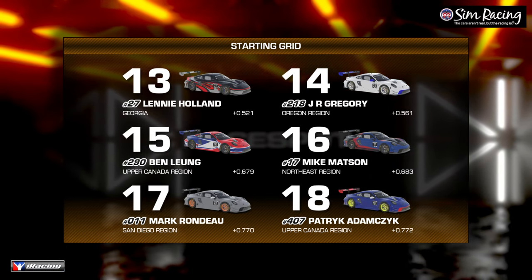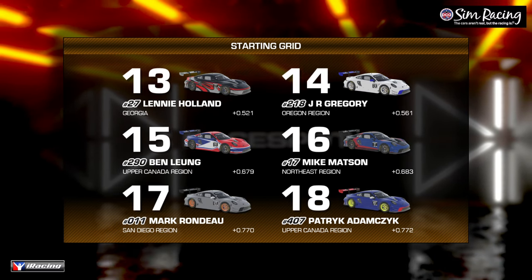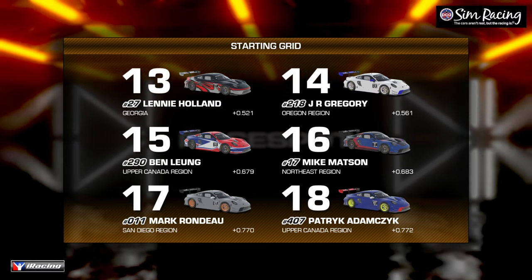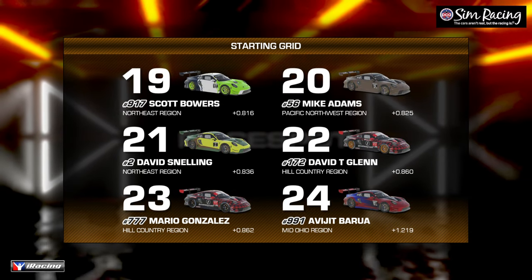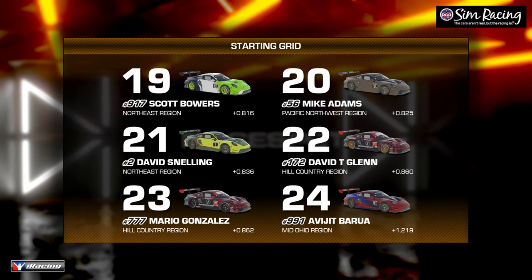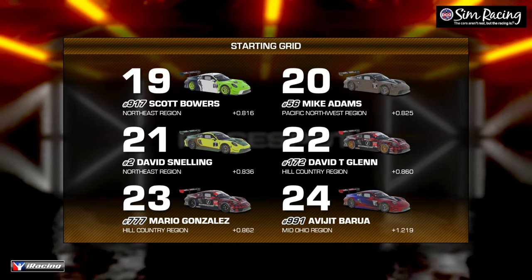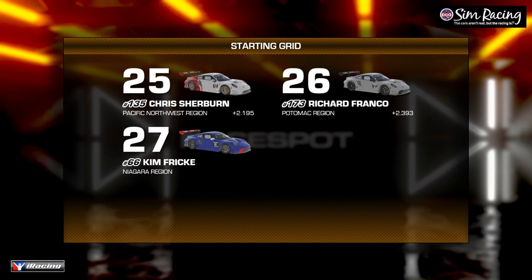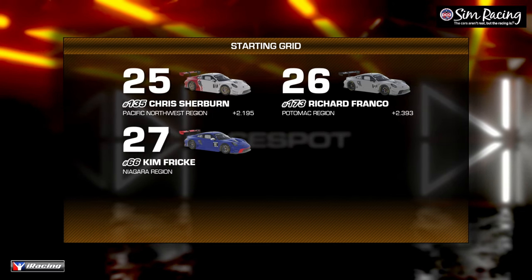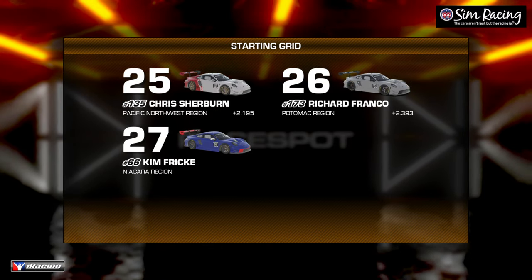Gregory starting alongside him, Ben Lung and Mike Mattson 15th and 16th, Mark Rondeau and Patrick Adamczyk will round out our top 18. Scott Bowers and Michael Adams will be on the 10th row, Snelling and Glenn 21st and 22nd, Mario Gonzalez and Avijit Barua starting 23rd and 24th, and then our final three cars, Sherburn, Franco and Fricke. This is a very big field starting here at Daytona.